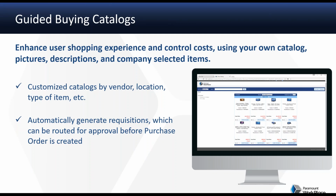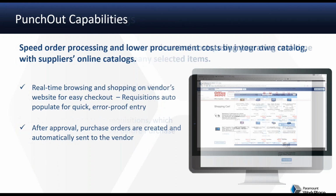And then you can shop across multiple catalogs in order to be able to create a requisition. And you can have the catalog experience, the shopping experience with the shopping cart, be what actually generates the requisition and then submits it for approval. So again, this is a big area of making it easy for the user to enter the request with pictures and descriptions and pricings of the items before that requisition is created.